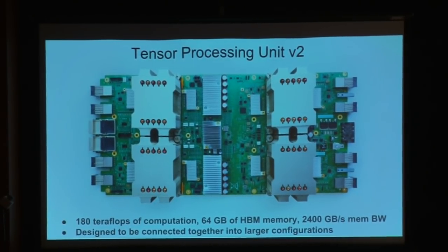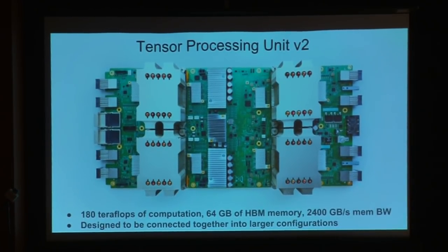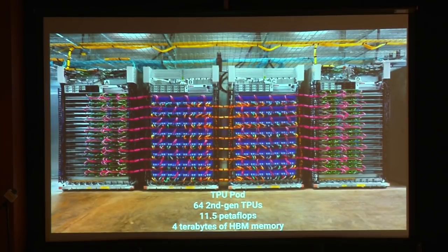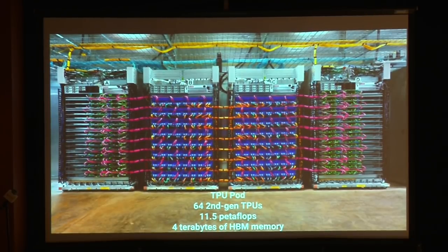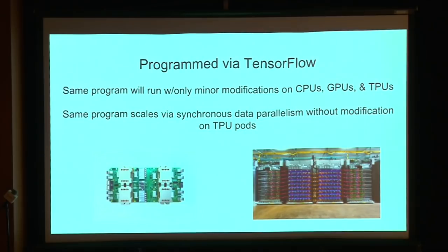And it's not just that this device is fast, but it's also designed to be connected together into much larger configurations. So this is what we call a TPU pod. These pods are 64 of these devices, which is about 11.5 petaflops of computation. Reduced precision computation, admittedly. But as a basis of comparison, the number 10 supercomputer in the world has about 10.5 petaflops of compute in higher precision arithmetic. These pods are quite powerful, as I'll show you.